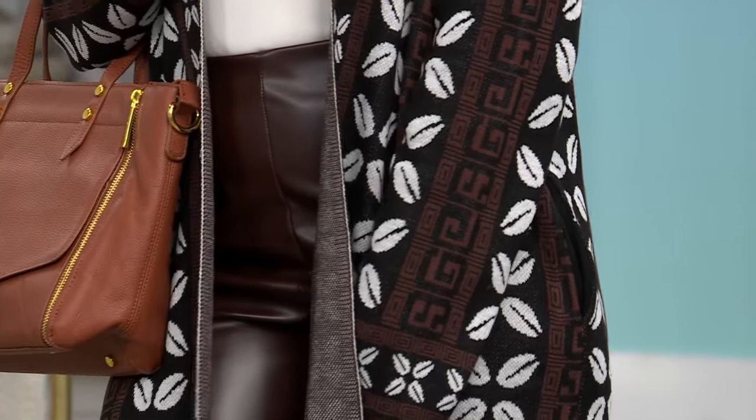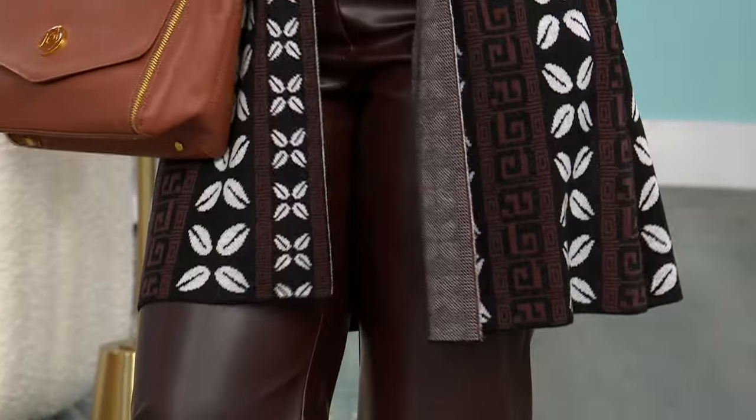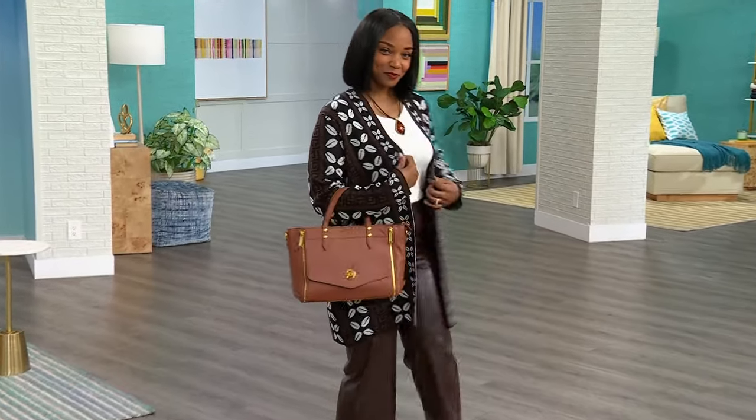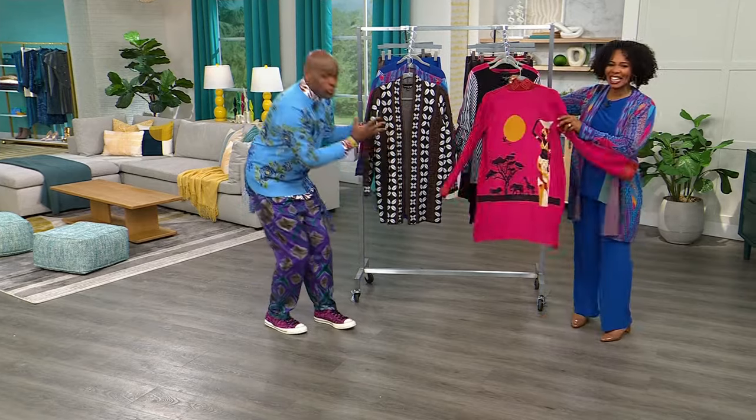You wear this, you walk into any meeting, you could be an executive, you wear this to a meeting, people will stop you and be like, I love that piece. They're going to say, I know we're here to talk about the budget, but I have to ask you about your sweater. They will stop you. They'll say, where did you get that piece?